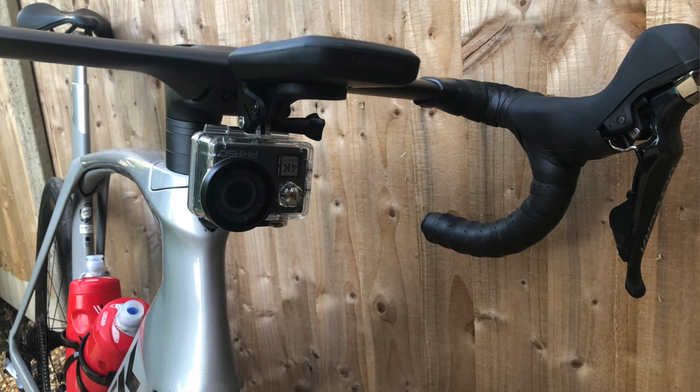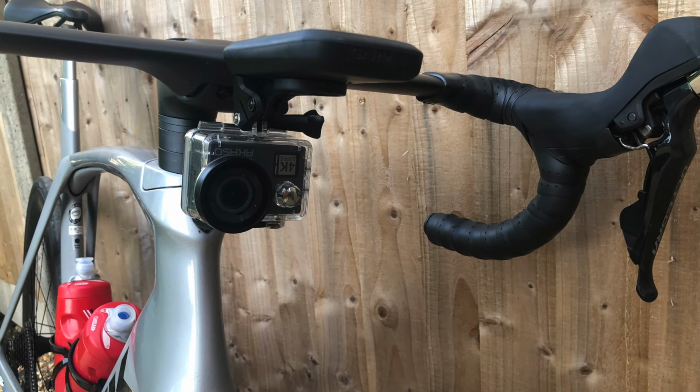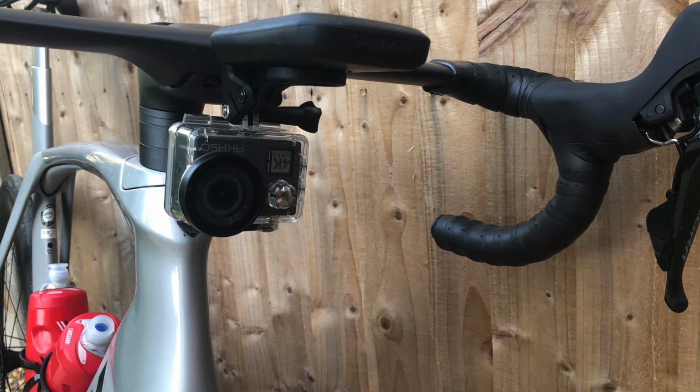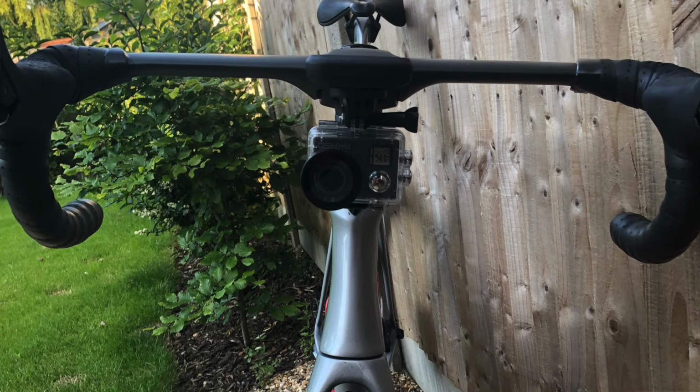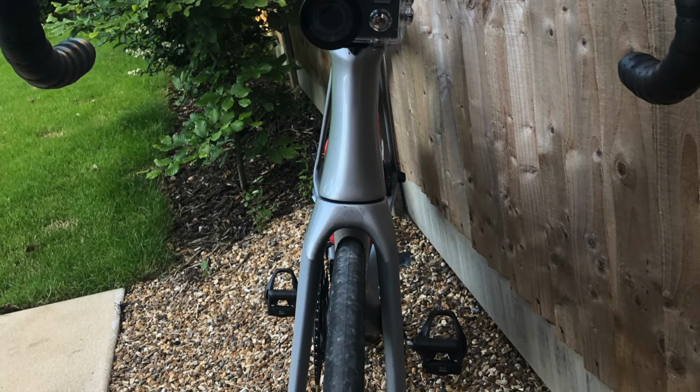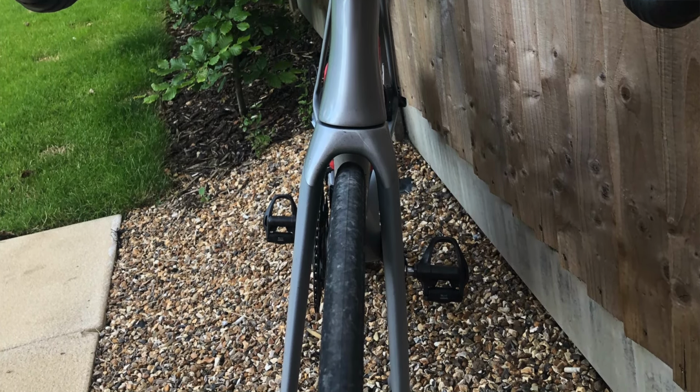So in terms of the camera, I've got it mounted to my bike. I've got it on the Trek Madone, which you've seen in another video. It's attached to the handlebars, front and center, absolutely smack bang in the center, thanks to a Bontrager system which is called Blendr. And it's an integrated system for all the aero sort of handlebars.